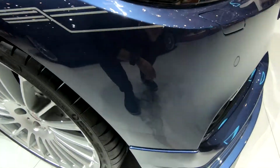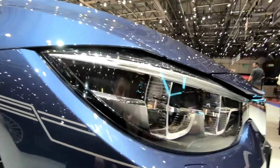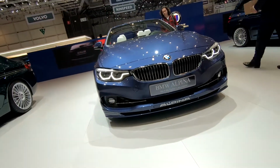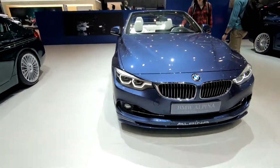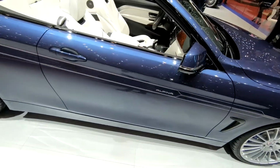You can see there's a little bit of a line actually sticking out a little bit, but it does have a different bumper, a sportier bumper, and yeah, I mean, it's looking pretty good. I love the wheels though.